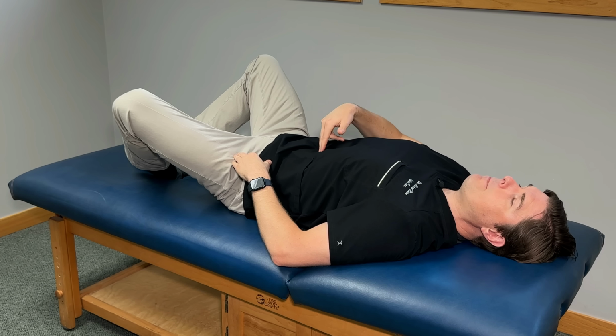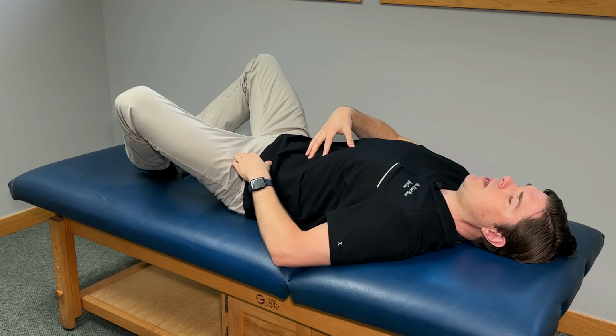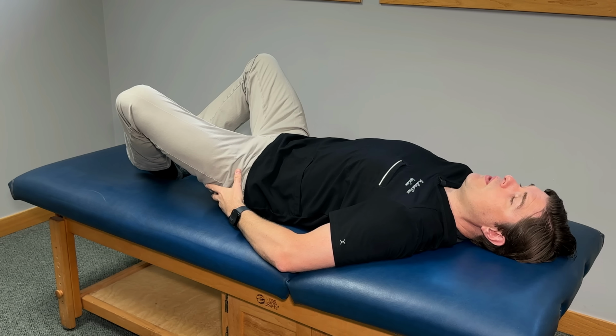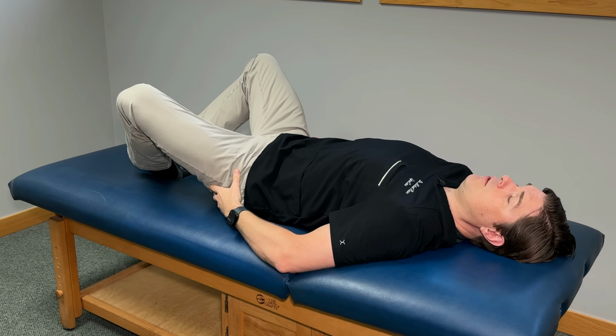It's kind of like when somebody pokes you in your stomach, how you tense up. Mimic that and hold it during the exercise because it will help protect the lower back. We're also going to squeeze our glutes to activate those muscles.